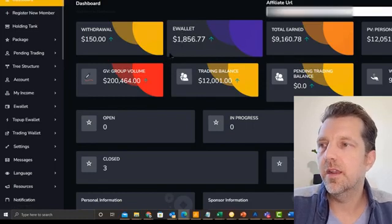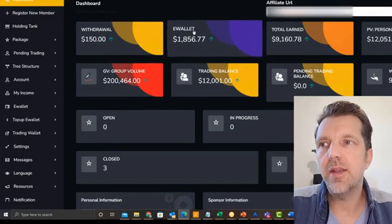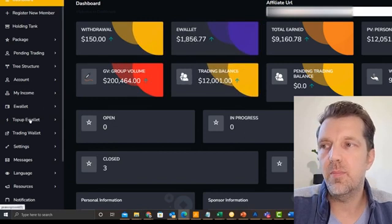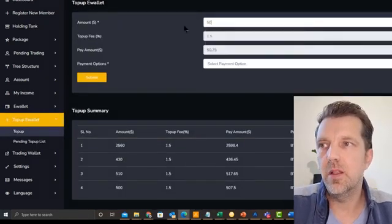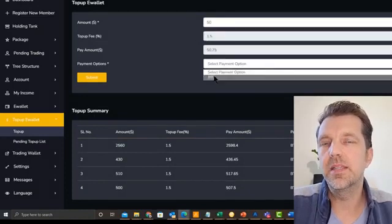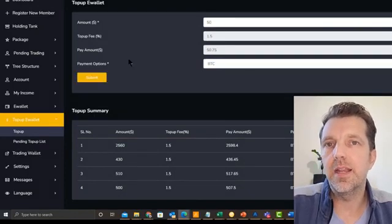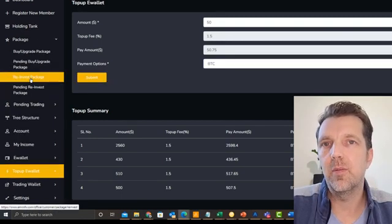Now that's one of the reasons this top-up e-wallet feature is in here, because if you had only $50 and you wanted to add another $50 so that you could trade on that $100, you would use the top-up e-wallet feature, put the amount that you want to add to your e-wallet. There is a 1.5% fee here. You'd want to pay with your BTC that's outside of EMiniFX, and then you would submit that. That would move your e-wallet over $99, in which case you could reinvest into that $99 package.